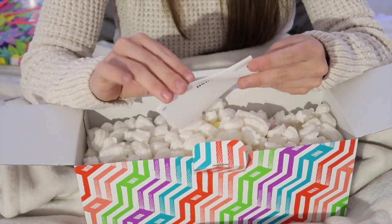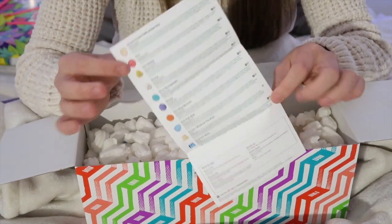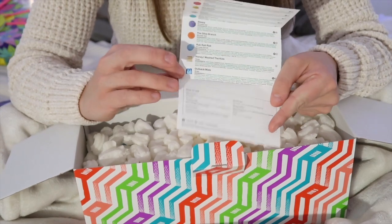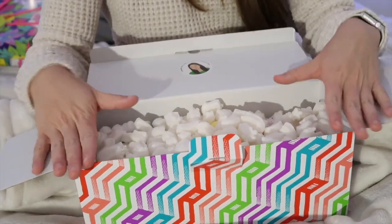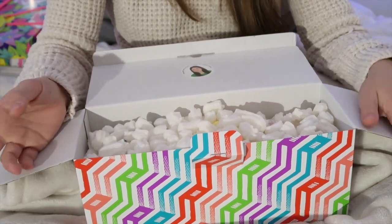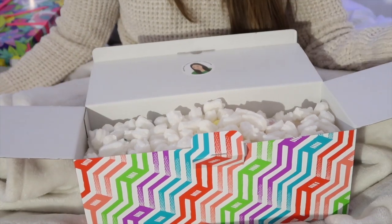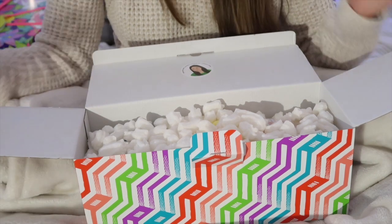Again, another pamphlet that lists all 10 of our products and their ingredients in case you have any allergies or are curious, as well as some instructions on how to use each type of item that is in the box. If you have never tried Lush's gift sets, it's another great way to try out more of their products. I'm gonna be honest, a lot of the products in here I've actually never tried or used before, and I'm so excited to try them out and see what I think of them.